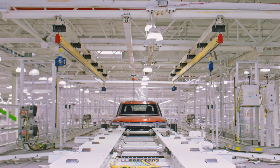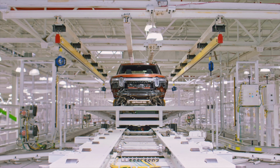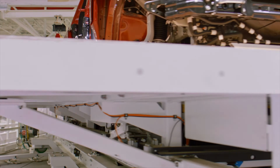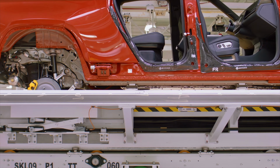And then the third part, the last line, is all just what was called EDV, electric delivery vehicle, and is now called, I think, RCV, Rivian something van, customer van.